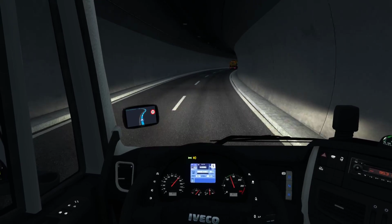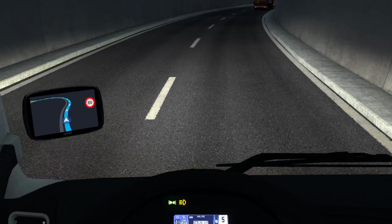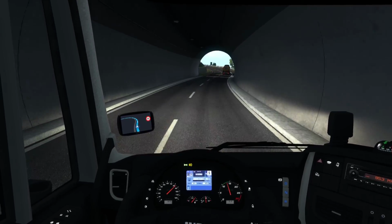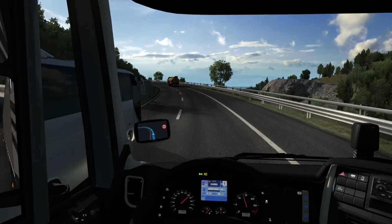Alright, here we go, 80. That's it. So how is it now? 0. See? Well, it's downhill, so it's a bit different. Alright, but I have to keep my eyes peeled for the Genova bridge.